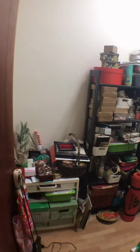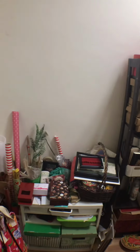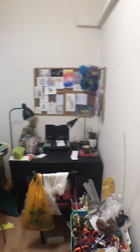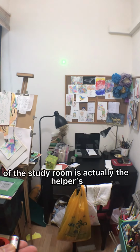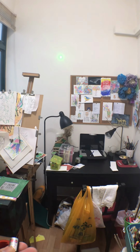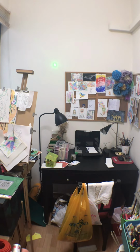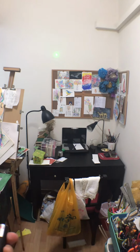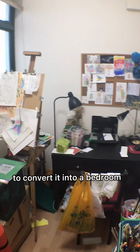This is your study. Comes with 2-3 window panels, aircon, can fit in a very good size study area. This wall of the study room is actually the storeroom in the yard area. I've seen some units actually knock down this wall to combine the storeroom in the yard area with the study to convert it into a bedroom.